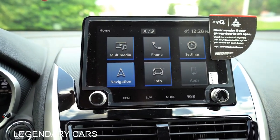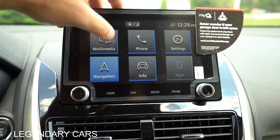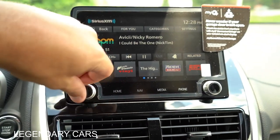And so when it comes to the sound systems, there are two of them. The ES and LE trims are going to give you 4 speakers. Then the SE trim level and up is going to give you a 6-speaker sound system. So therefore, that is the one we have today. So what do you guys say? Let's go ahead and turn on the radio, see what we got playing today, and let's test out the clarity of this one.